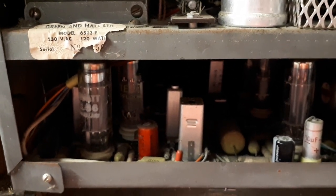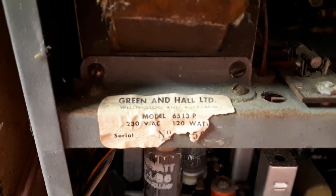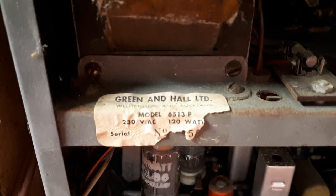This does work. I have powered it on years ago. It came up with a blank raster. Yeah, there we are. Green and Hall, Wellington Auckland Limited. So yeah, they were the manufacturers of the brand Lotus.